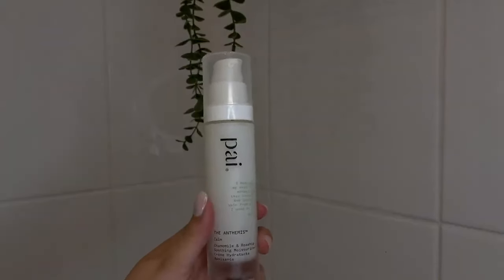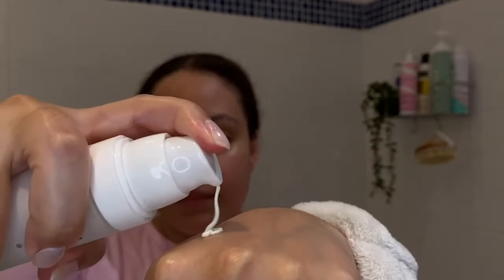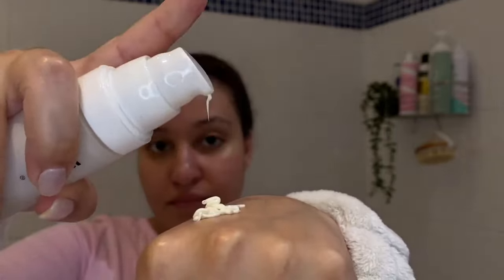Keeping it simple, I'm just going in with a sensitive skin favourite of mine, which is the Anthemis from Pi Skincare. This is absolutely divine on the skin. It really helps with soothing and moisturising skin, especially with those that have eczema and rosacea prone skin.